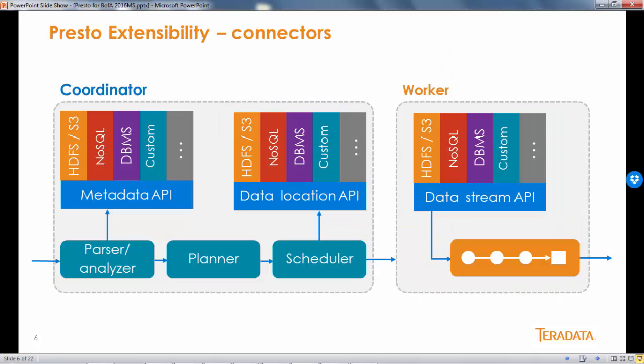As I mentioned earlier, Presto has extreme extensibility, which is unique for SQL on Hadoop engines. Not only can it query data that exists within a Hadoop environment, in Hive tables, reading the Hive metastore and executing queries against that data, it also has the ability to query NoSQL databases, standard relational databases like MySQL, PostgreSQL, SQL Server, and other platforms such as Kafka, Redis, etc. So it's extremely extensible in its ability to query numerous platforms.